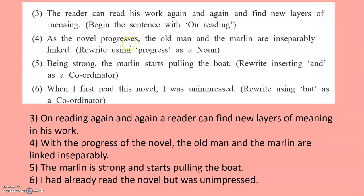Then as the novel progresses, the old man and the marlin are inseparably linked. Rewrite using progress as a noun. Now this word progress is already there, but it progresses, it's a verb here. So you have to use it as a noun and rewrite it again. So how will you write that? With the progress of the novel, the old man and the marlin are linked inseparably.